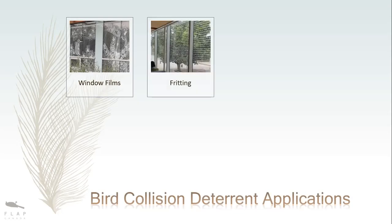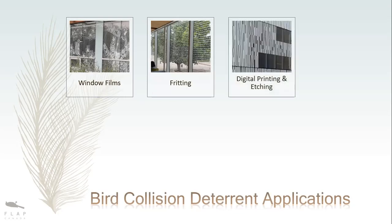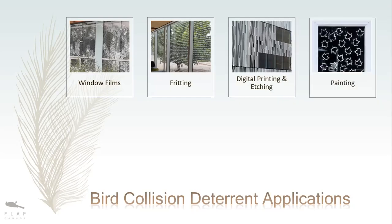Fritting, which they bake patterns right into the glass. This is a library out at University of British Columbia, where they etched into the glass of a library window famous quotes from books. So again, an interesting aesthetic choice. There's digital printing and etching in glass. Again, all first surface treatments.